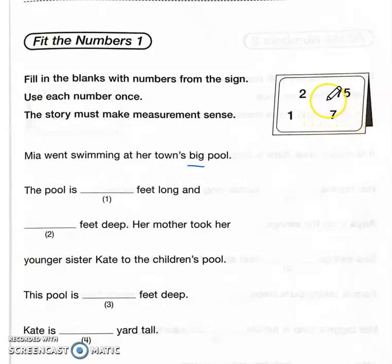and kind of swim in a 7-foot long pool, but this is not in her backyard, right? This is the town's big pool. So I'm thinking there's going to be a bunch of people in there. So to me, the only number that makes sense would have to be 75. 75 feet long. That would be a big pool where a bunch of people could swim at the same time. So that's going to be my answer for the first one. 75. And now that I've used that, what I want to do is cross off 75 up here because I can't use it again. Like it said, we've got to use each number once.